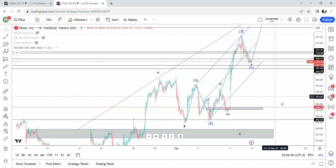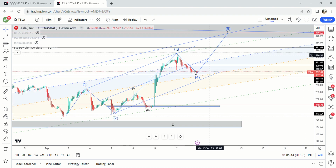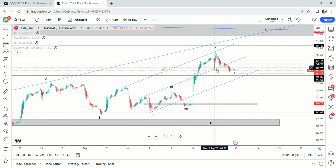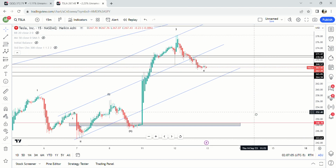And now Tesla. So Tesla did exactly what I said in the video yesterday. And what I said was we're going to get a pullback to 268 and then a 5th wave higher up here to likely 280. We went to 278, and then that was the end of the 3rd wave, and then we had the 4th wave coming down. Another reason why I'm bullish, and I think that this could potentially be done.